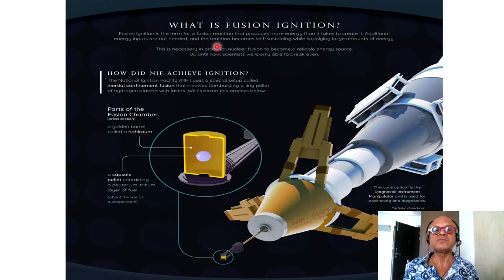Fusion ignition is the term for a fusion reaction that produces more energy than it takes to create it. This is very critical to become self-sustained. Additional energy inputs are not needed after the ignition, and the reaction becomes self-sustained while supplying large amounts of energy by fusing the material that's there in this hot plasma. This is necessary in order for nuclear fusion to become a reliable energy source.